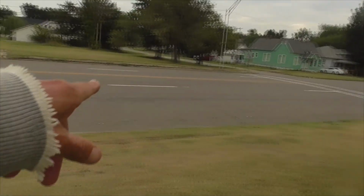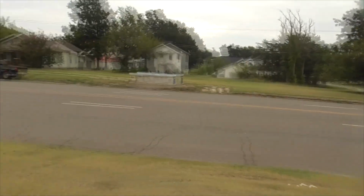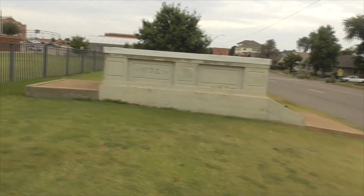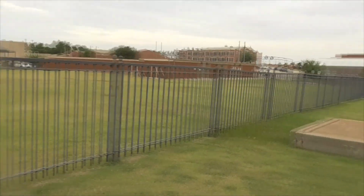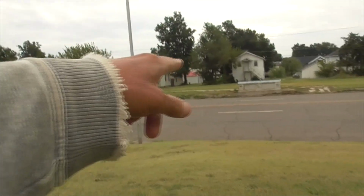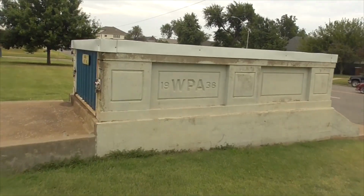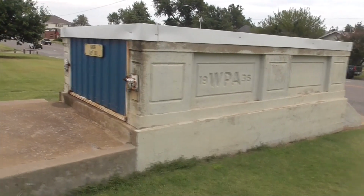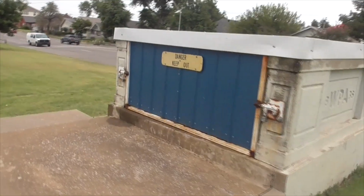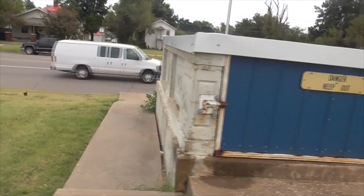Uptown in the residential area, this is Oak Street, which is Route 66. Gets real crowded. And here we have the pedestrian underpass. Over here's the elementary school. So the kids would have to go through the underpass to get over here safely under Route 66. Kind of like the one out in Cuba. It's hard to find. Or the one down in Chelsea with all the murals. Anyway, today's danger, keep out.